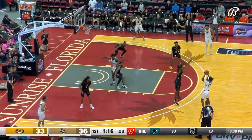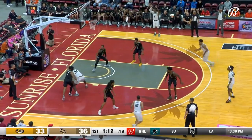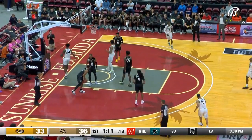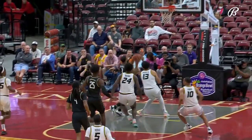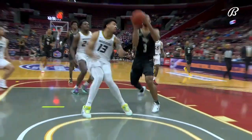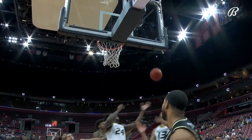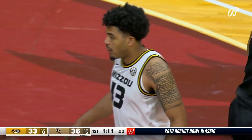And Ronnie DeGray in this game, he started this afternoon, and Coach Gates talked about the length that he has in the perimeter and how that can help these Missouri Tigers. Johnson nearly stole it from Brown, but he's going to get the foul. And DeGray is able to rise, find the ball, pins it against the backboard. Missouri's going the other way, but that's the length that Coach Gates was talking about in DeGray and what he can bring to the floor in helping his team.